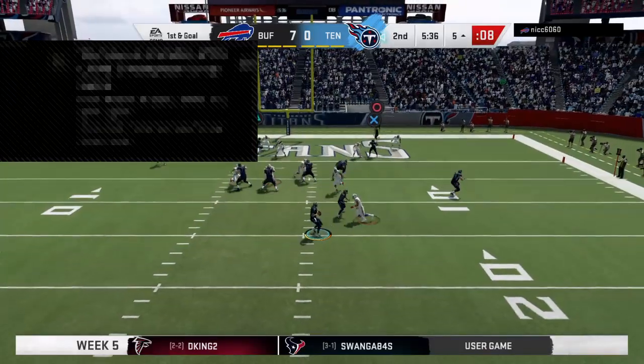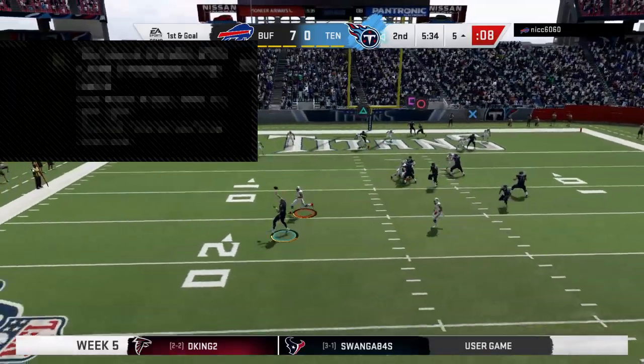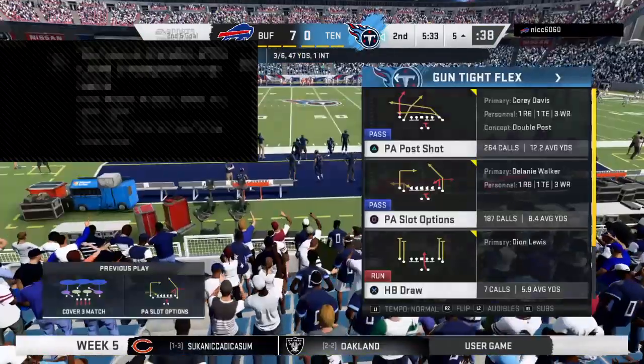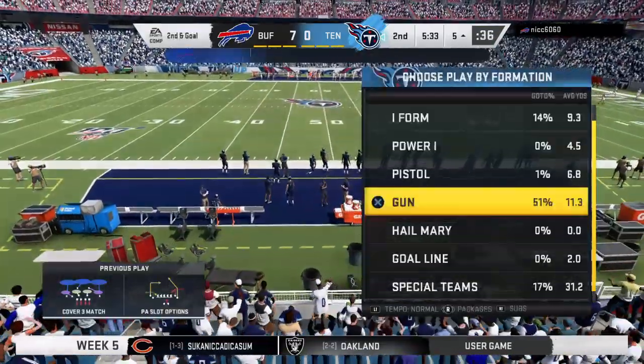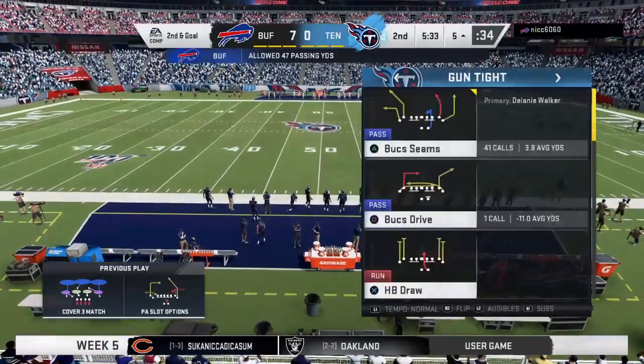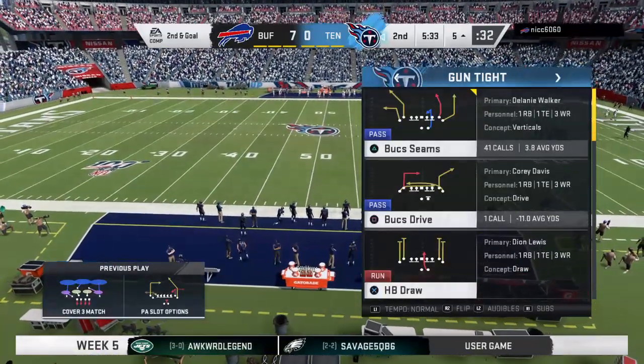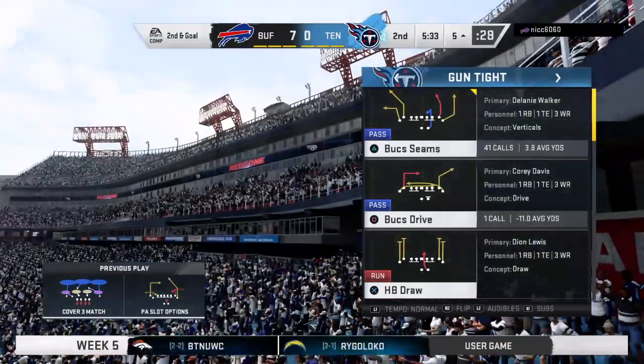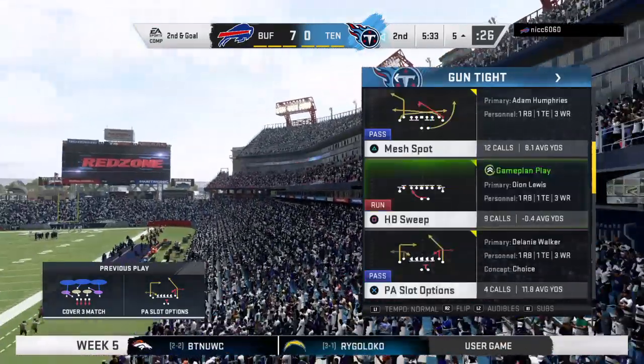Play fake to Henry. Now Mariota to the goal line, but it's incomplete. Got out of the pocket. Didn't look like he had anybody open, Charles, so just gets rid of it. And a good play by him. If no one's open and you don't have a running lane that you want to take, make the right choice. Get rid of it. Live to fight another down.